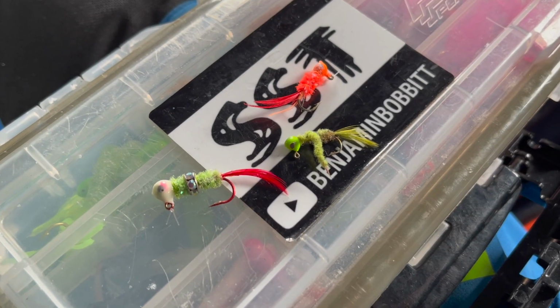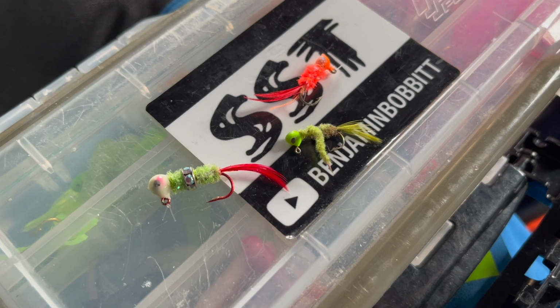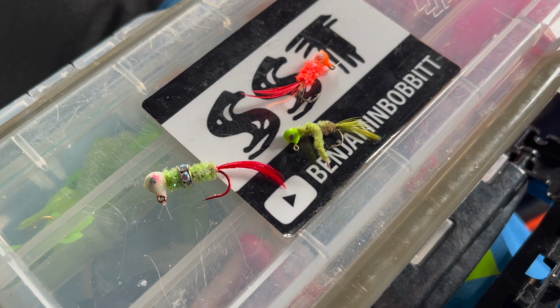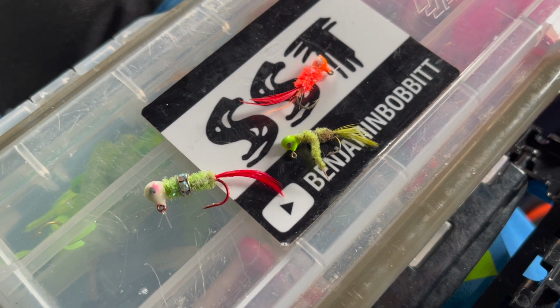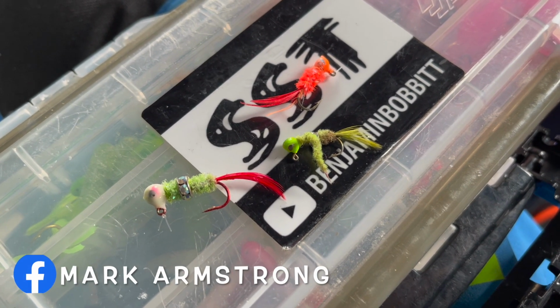So these are the hot jigs. They're called Ice Fire, tied by Mr. Mark Armstrong. These ones have all caught a couple fish at least, so they're a little bit tattered. I mean, I might have caught 5 or 6 fish on each one of these jigs already. These things kill it, guys. I mean, he's been catching fish on these jigs for 30 plus years. I'm telling you, hit him up and get yourself some Ice Fire jigs.